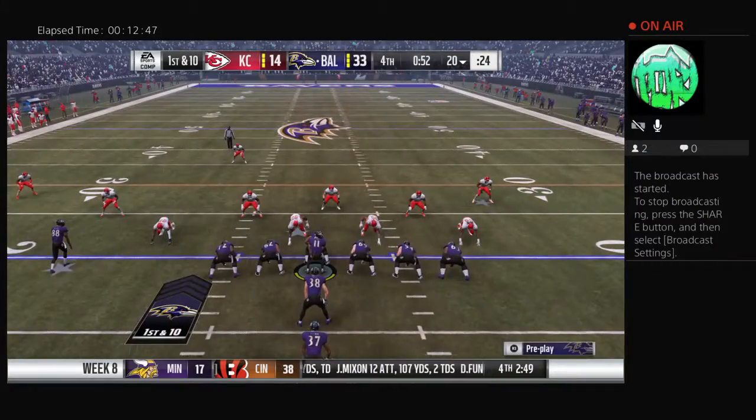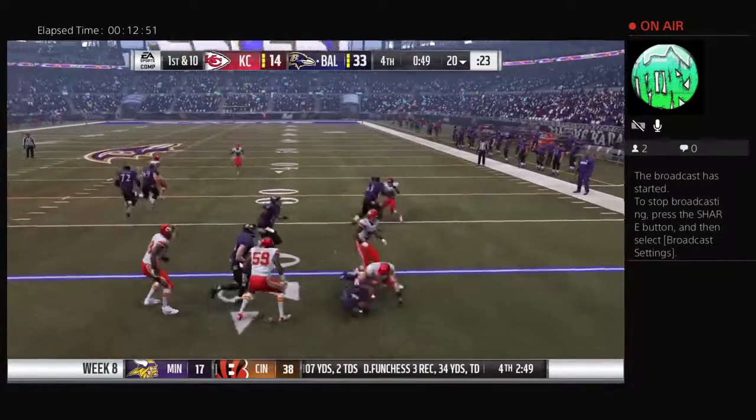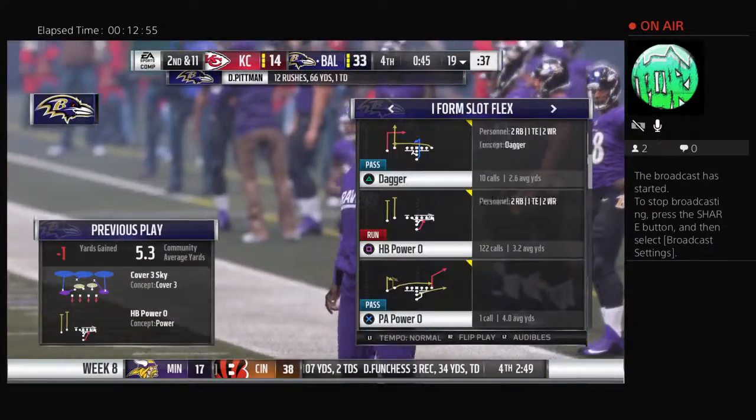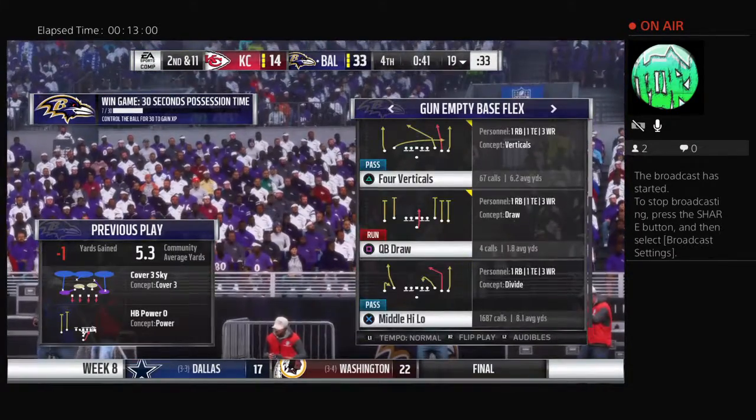Here we go now. Green, 39. And they'll try the ground game here with a running back. And he will lose yardage on the play. Back at his own 19-yard line. It's a loss of a yard there, and now 2nd down.